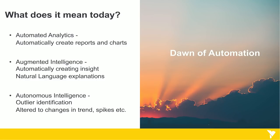And there are others like us who have been doing this for some time now and are bringing our next iteration to market. But what these capabilities actually look like, and it starts with automated analytics. So essentially doing the heavy lifting for you to create reports, create charts with a lot of direction. At the next stage, you have what's called augmented intelligence.